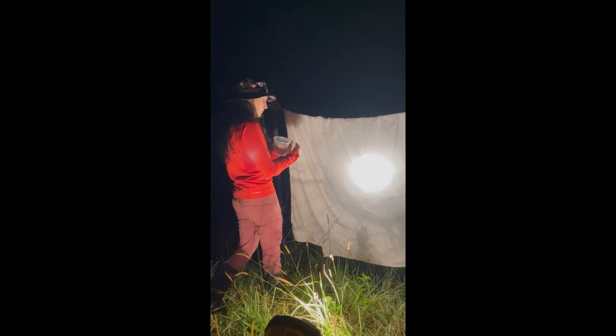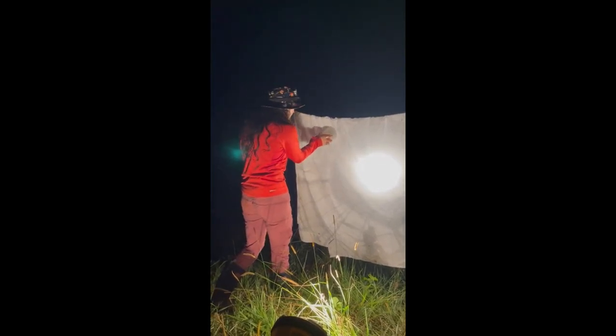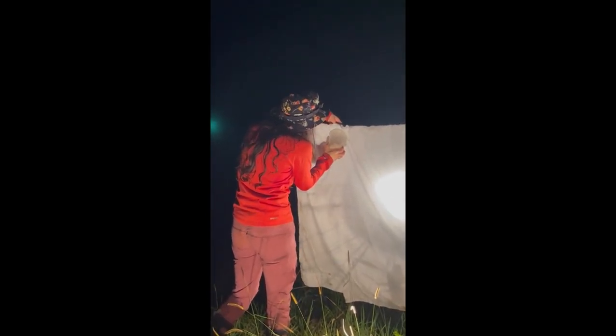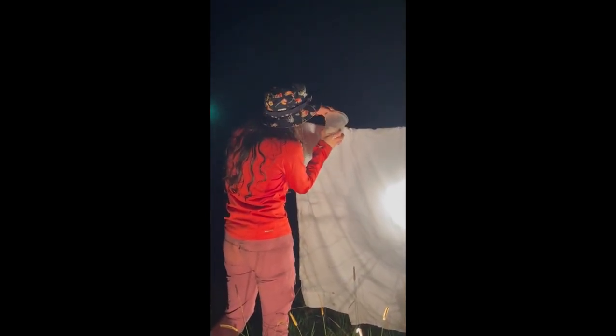During our data collection, when a moth would land on our sheet, we would scoop them up in the euthanizing jar, and then after they were incapacitated, transfer them to our collection jar for later identification at the center.